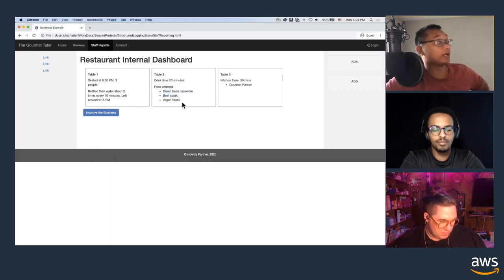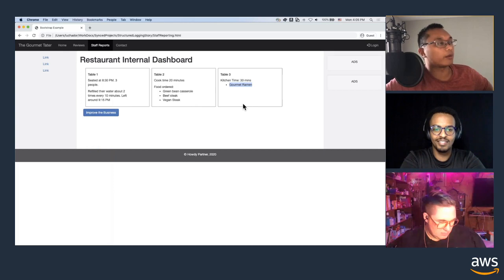I'm not quite sure how many people were at that table. Maybe there were a couple people sharing. And then this third waitress wrote down that it took about 30 minutes kitchen time. Again, I'm assuming they mean that's how long it took to cook. And then this person or party just ordered the gourmet ramen.